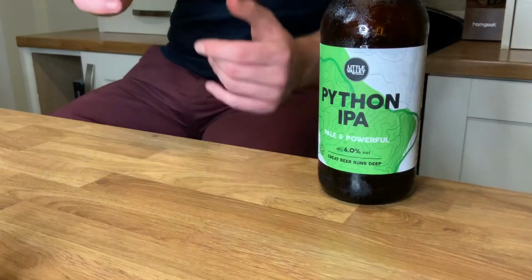Now, let's have a look at this. The head has faded away a little bit as I've been rambling about bottle conditioning. That's okay, because it was quite strong when I poured it in, so let's not blame the brewery on that one. The colour of this beer is quite nice, a real vibrant gold colour, as all the beers seem to be lately. Very good carbonation.